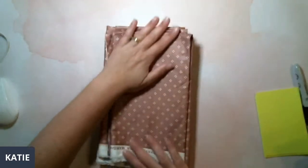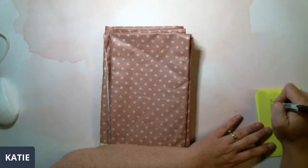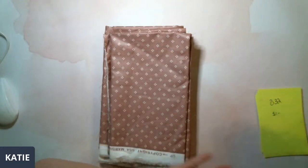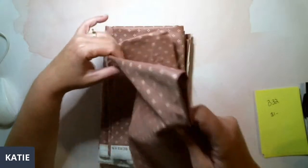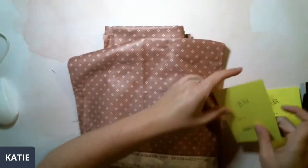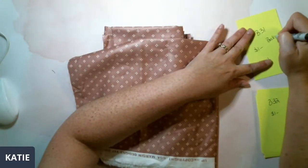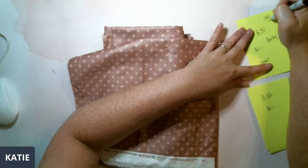Okay, this one is $1. It's B32. And it is a soft, I'm going to say like dusty rose with that little white print. Becky S. is going to take B31. Yes, sorry. Becky, sold out. Perfect. Thank you. Love it.